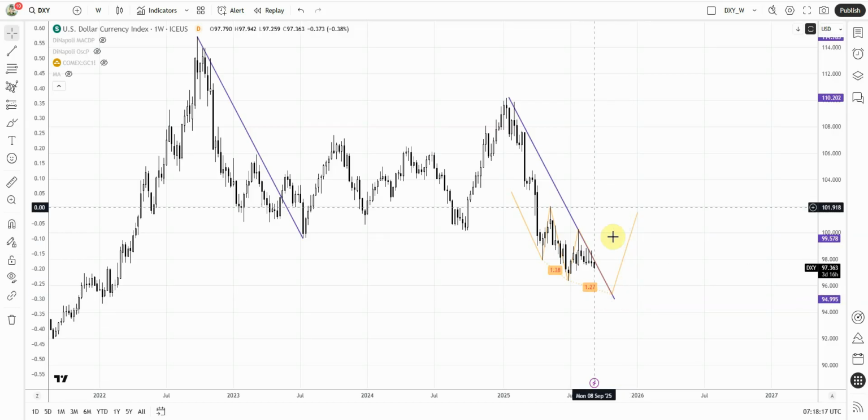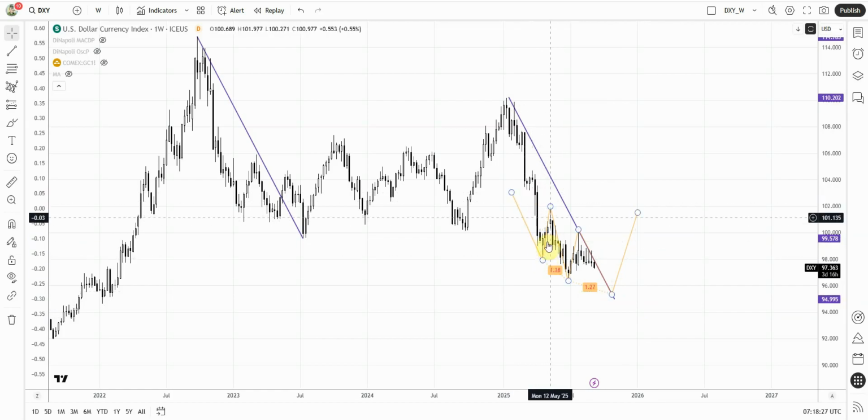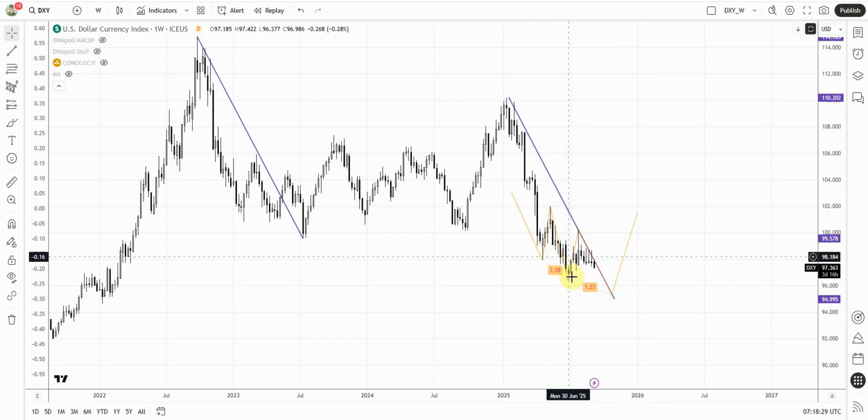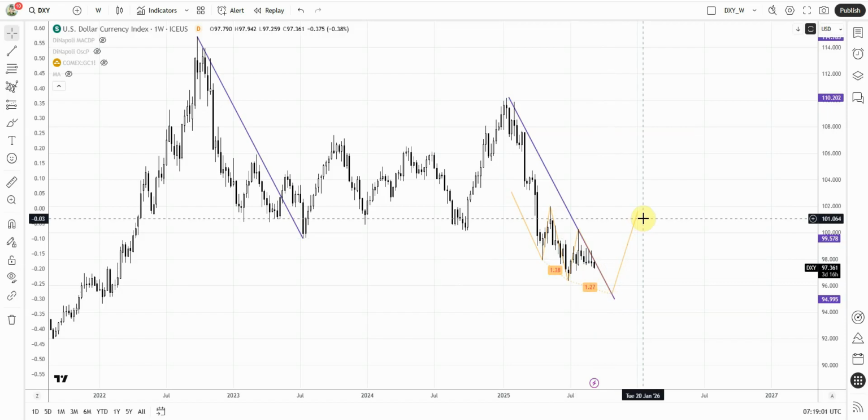Right now, at the bottom of this big pattern, the dollar index is forming an accurate 3-drive buy pattern. So we have the first drive, pullback, second drive, pullback, and now it's the third drive. The target of the third drive stands precisely in the same area, more or less, 95.50. Because it's a weekly chart, it can't be just a perfect coincidence. So this pattern probably will be completed, and then the reaction or retracement will start on all markets.